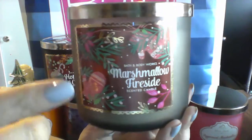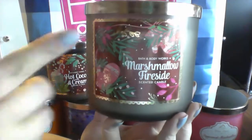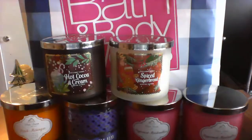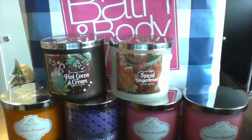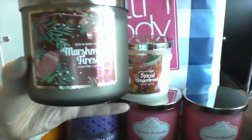Apologize. So, I knew I needed 1 more at least, but I definitely want more than that because, like I said, I love this candle. So good. It's toasted marshmallow, smoldering woods, fire roasted vanilla, and crystallized amber. And it smells so good. This one, I think it smells a little bit more, not astringent, but a little bit more hit you in the back of the throat. Maybe that just means it's stronger. It's still good, and it still smells basically like Marshmallow Fireside.